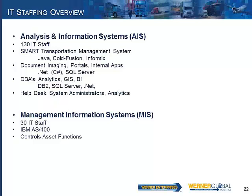Our Management Information Systems is the legacy department, so to speak. Roughly 30 IT staff. They work on the IBM AS400, and that system controls all of our asset functions. We've invested heavily over the years, so asset maintenance, asset efficiencies, and optimization are built into that system.